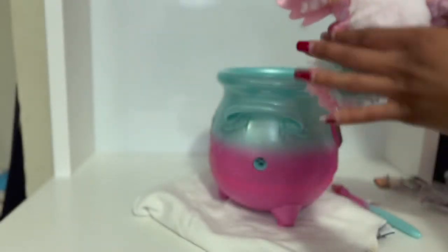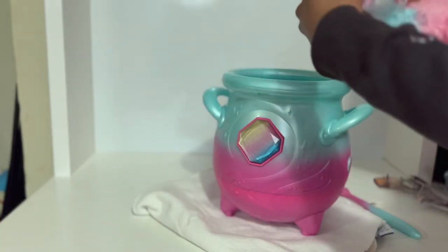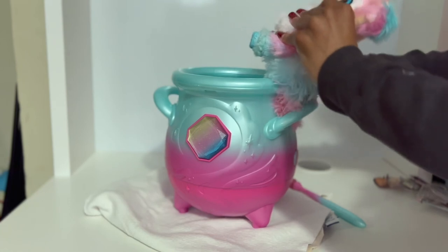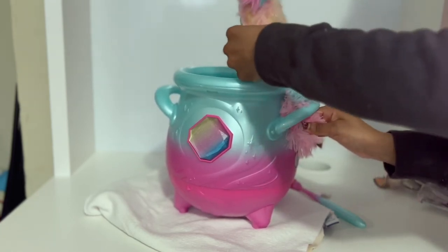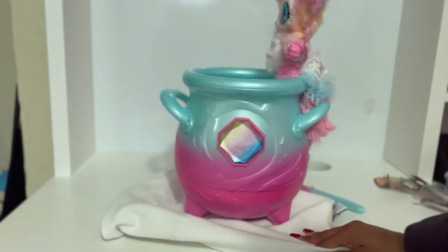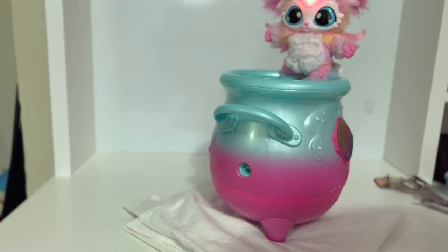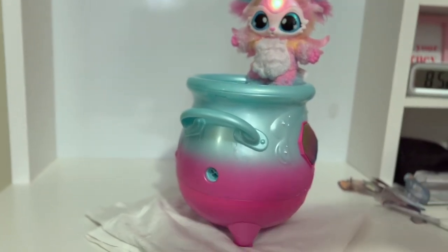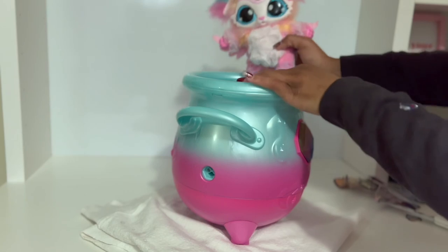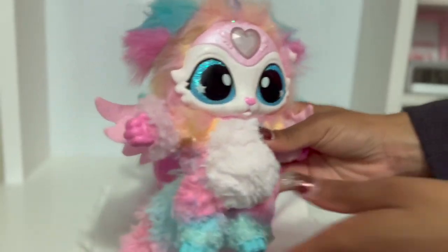You can actually put her on the side of the cauldron here. So you can take her and you can feed her tail through the side of the cauldron. You can have her sit on the cauldron so that she can help you make spells. How adorable is this? Look how cute. Kids are going to have a blast with this. Because I know I did. Like, look how cute Trixie is.